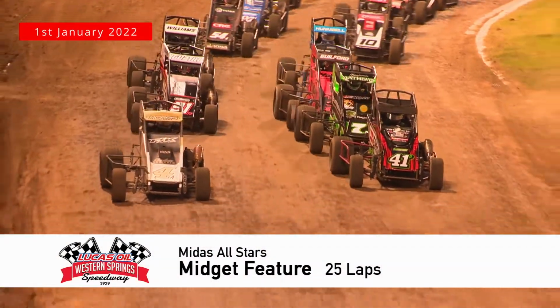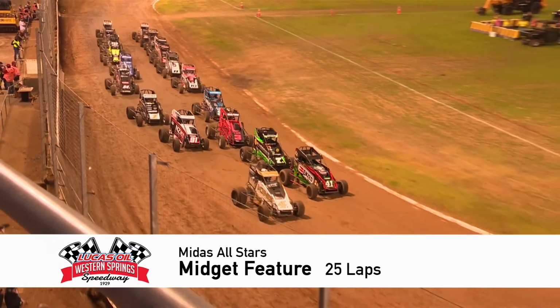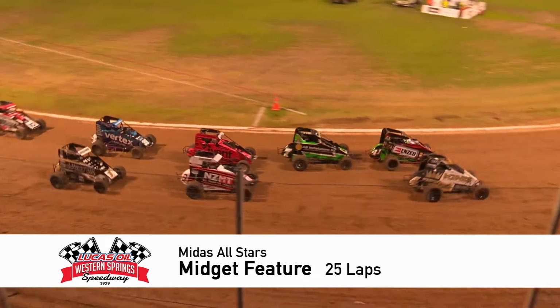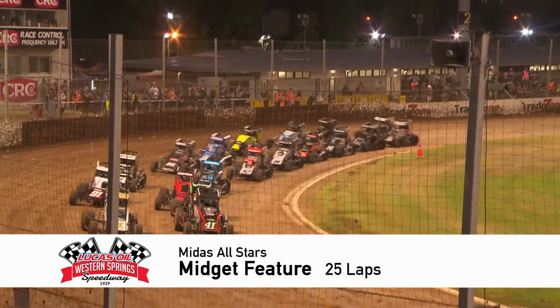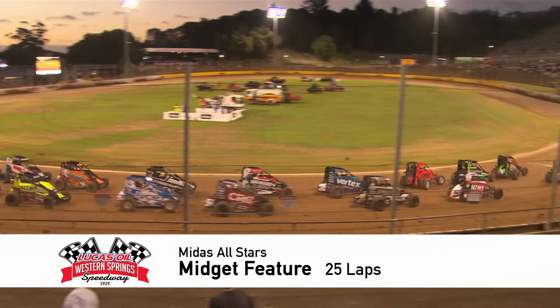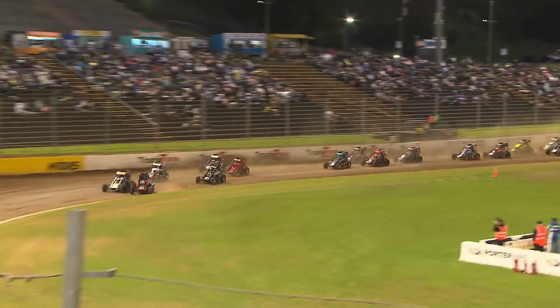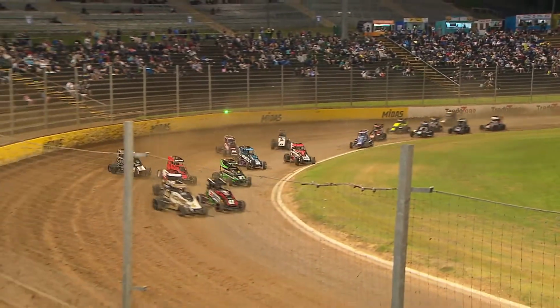As we look to go green for the Midas Midget All-Stars here at Western Springs Speedway, round number 1, 25 laps the distance, brought to you by Fastmaster. Our pace setter, Brett Morris Jr., as we wait for the chalk, and we go green here at Lucas Oil Speedway. The jump goes to Dewar, and are we going to get Morris to run around the outside? He does, but who's going with him?